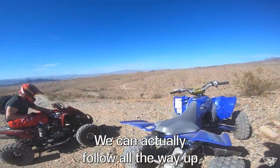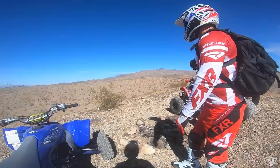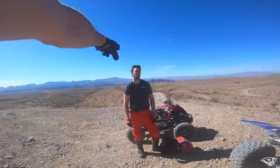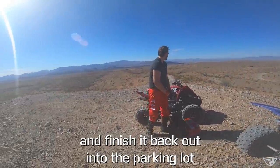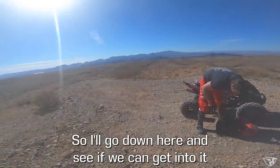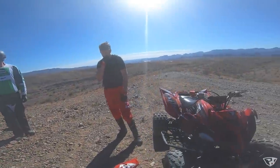So we can actually follow all the way up into the ridgeline. That's pretty crazy. Yeah, you can see trails way over there, man. Well, this little wash down here looked cool. So should we try to get on that? Down into that wash and finish it back out into the parking lot. So I'll go down here and see if we can get into it. Oh, there we go.